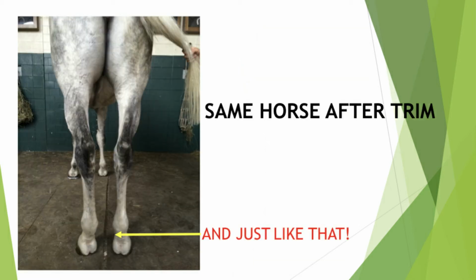Next. And so, same horse after trimming, just like that. This horse has a lot of lateral flare. And I trimmed this horse, and look, the horse never stood close again, just after the trim, not even including the shoes. So it's really amazing what we can influence with the trim and the stance.